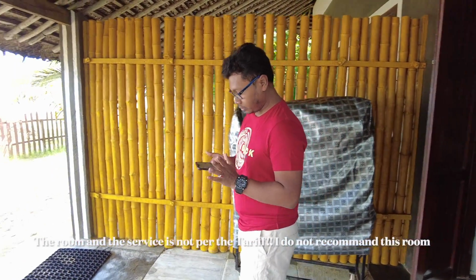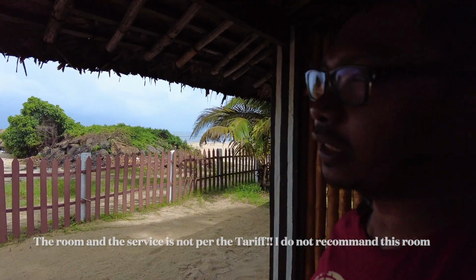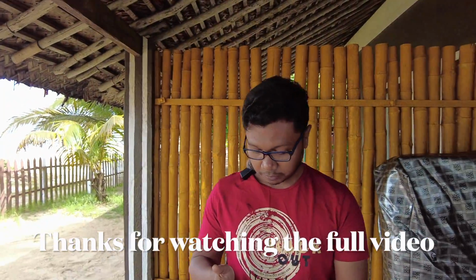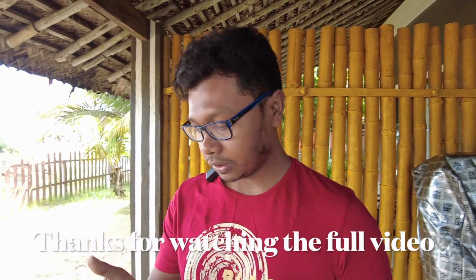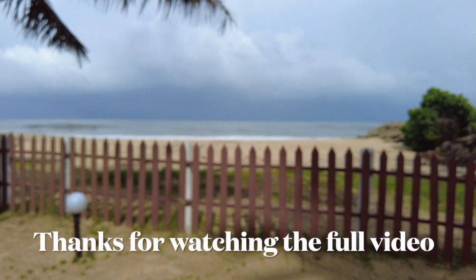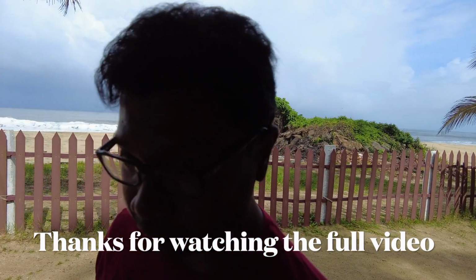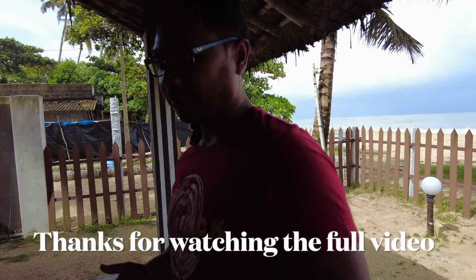So overall I don't really recommend staying at this hotel if you are looking for an adjacent beach, but I think you will get many more resorts like that at Marari beach. So it's up to you, but I don't much recommend this hotel. Okay, so that's my review of this hotel, but the view is really good. If you're looking for a stay with a private beach, then you can come here. If you can ignore whatever I have told, then you can consider it maybe.